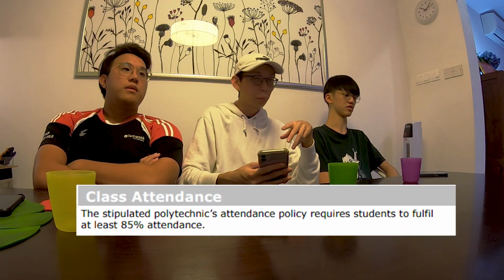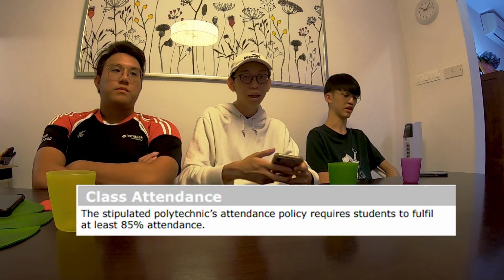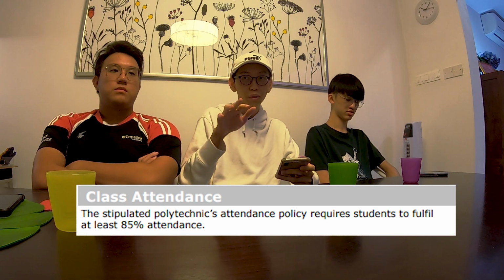There's also one where you can have just a pass, an ungraded pass, which means you come for less than 85% of the lessons. It depends on which school or which module you take. You cannot exceed a certain number of attempts to not go for class.